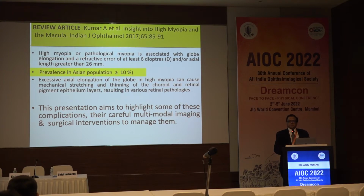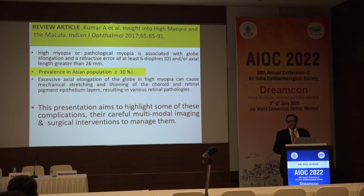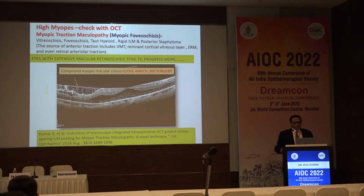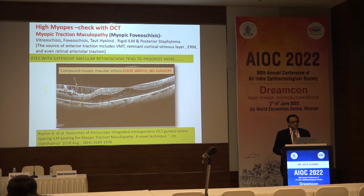So unlike other chronic RDs where you'll develop some PVR changes, in myopic RDs I feel there are no PVR changes. So much different, it's a different entity altogether. Inferior RD is different, but these myopic RDs are different. I'm just talking about this entity, which is not so uncommon. I wouldn't say very common, but not so uncommon.